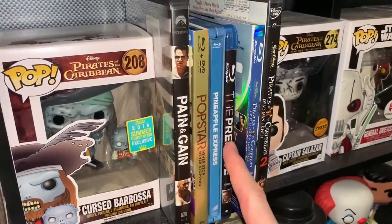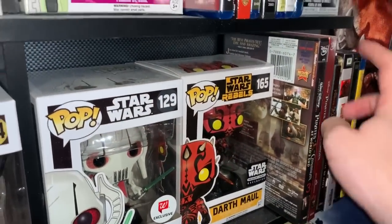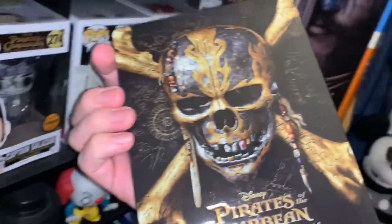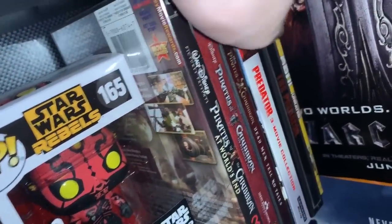Pineapple Express, The Prestige, Pirates of the Caribbean, Pirates 2, Pirates at World's End, Pirates 4, Pirates: Dead Men Tell No Tales. This is the new one. Really like this steelbook, and I think it's the second best Pirates film. Predator, Predator 3 movie collection, and the new one. Paul, really like that film.